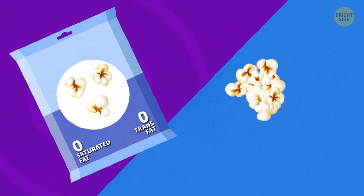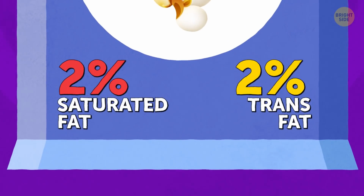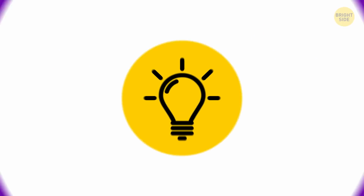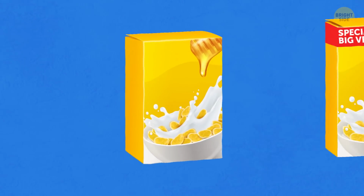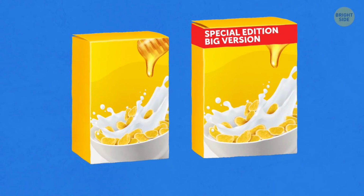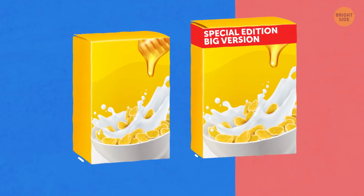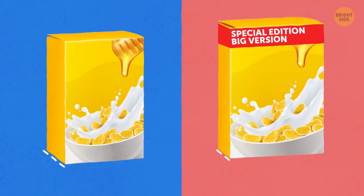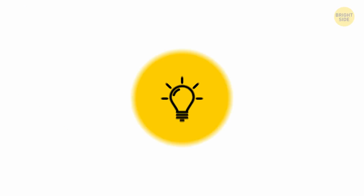Due to the unrealistic sizes of these servings, these small amounts add up, and your food isn't as healthy as you thought before. 13. Manufacturers often write that their new product is twice as big as the previous edition, but in most cases it's not true. All you need to do to figure out this ruse is to compare the two versions. In most cases, it's a shocking eye-opener. By the way, if you see a jumbo box of something, be prepared to find a regular bag inside.